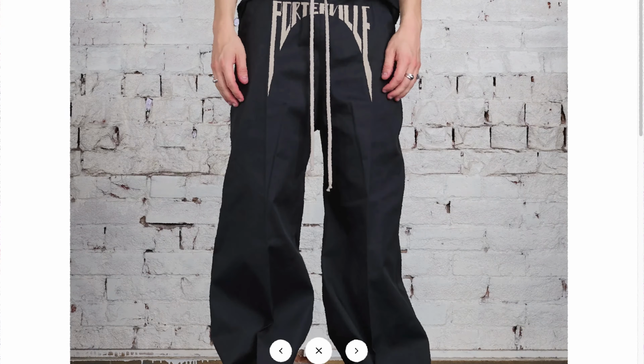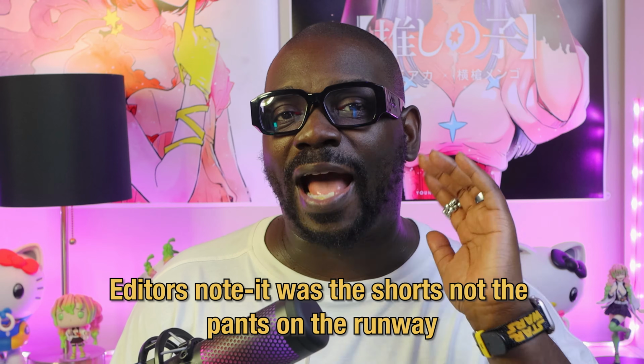Overall, the whole pant is kind of wide, but I think they're designed to have a little bit of a flare from the knee down. Now, the main reason why I purchased these particular pants was because of the Porterville embroidering right across the crotch. This was from Rick Owens Fall Winter 2024, and I remember seeing these come down the runway, and I was like, I gotta have these.